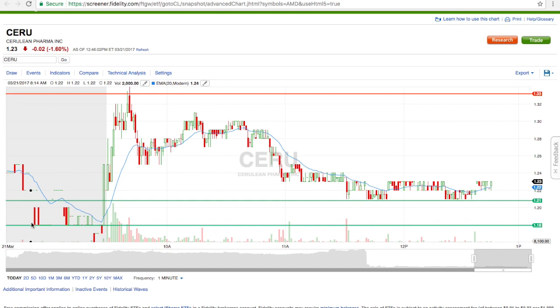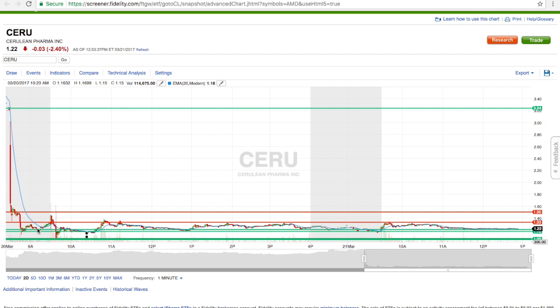If you guys see, it wasn't going below 1.18, and then one of our members, Brandon Yogomata, shouted out CERU with the same support that it previously had yesterday, around the 1.15 to 1.18, and then identified the resistance at 1.30 to 1.37 as it did the same thing yesterday. So let's get a little bit closer.